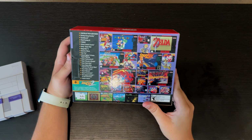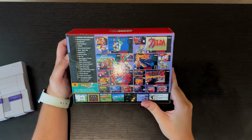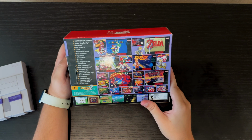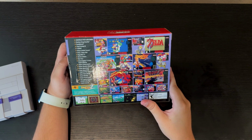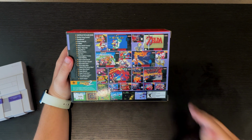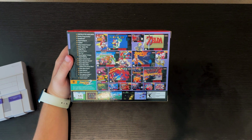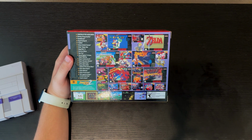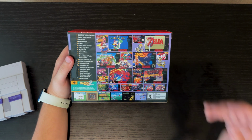Earthbound. Actually, I remember at the time, a lot of people were buying this console for Earthbound, because it has been on other systems, but not a lot of people had a Wii U. But this was an official way to play Earthbound, and that's still a pretty rare game. So a lot of people were buying this console for Earthbound, and you got it with that. Final Fantasy 3. This is Final Fantasy 6, not Final Fantasy 3, just so you know.